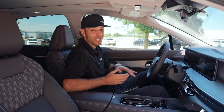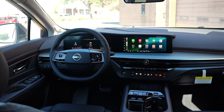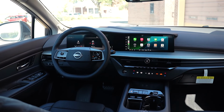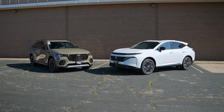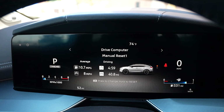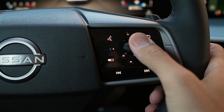All right, so now inside the Murano Platinum, there's a ton of really cool equipment here. This is such a big difference from the outgoing Murano, and there are going to be a lot of similarities between this and the Mazda CX-70. Now let's begin with the two 12.3-inch displays. What's really cool is you can control both of them from the right side of the steering wheel.